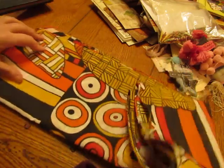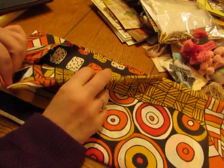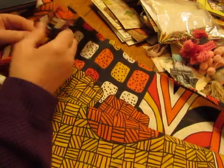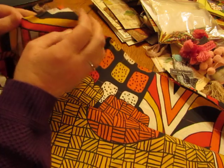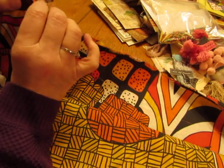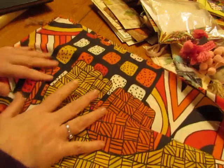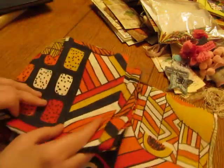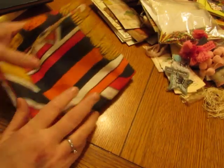This is a piece of fabric from her friend's craft room. Is that 70s or what? It definitely has some polyester or nylon or something in it. But this is really funky fabric, and this is going to go in some of my journals. I will have fun with that. It's too cool to not use.